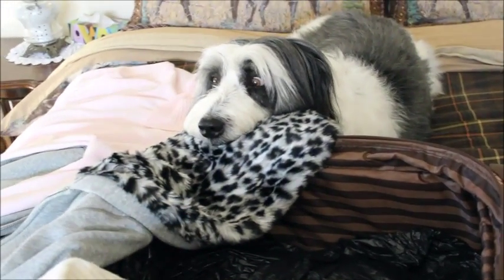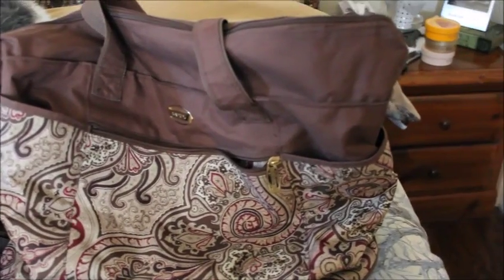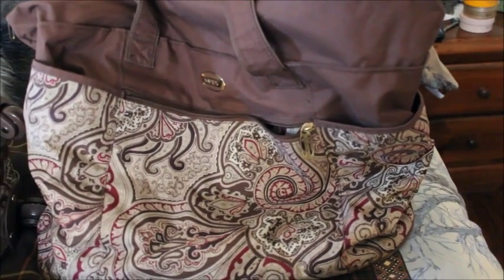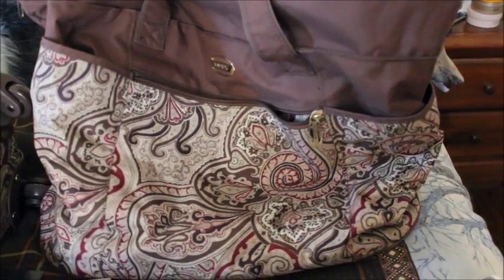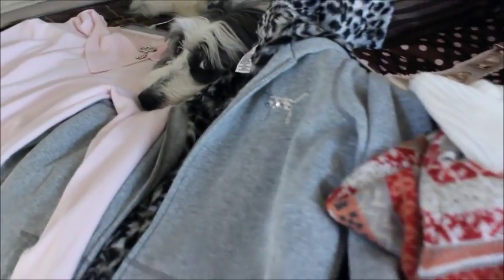And then you can hang it or fold it up. I think it's pretty cute. And then my luggage comes with this matching bag, which is nice. I put stuff in there, like all my other face wash and stuff like that goes in there, or a little travel bag with toothbrush and stuff like that.